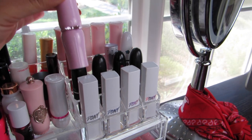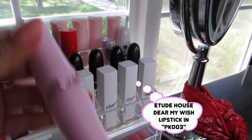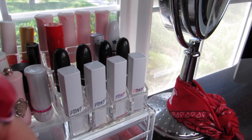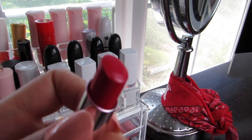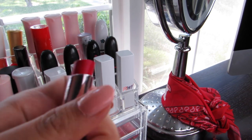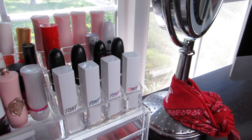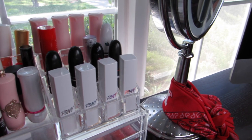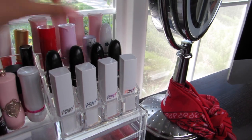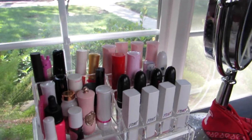This is also a really pretty Etude House lipstick. My friend got this for me from China, and it's an awesome red color. Look how pretty that is, and it has the little gem design. I just really like that lipstick, and I'm really excited she got that for me. Come back, lid, let me put you back on. My hand's already getting tired. How do people do this?